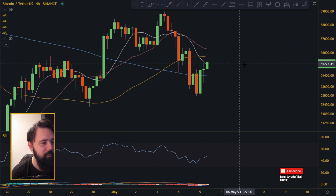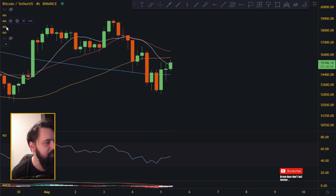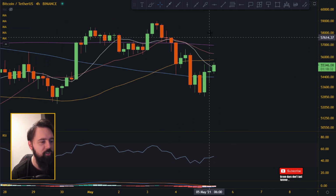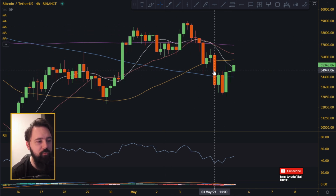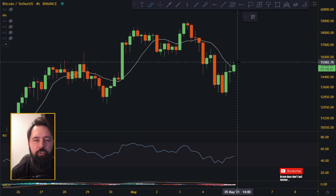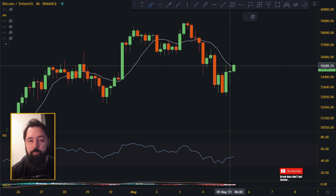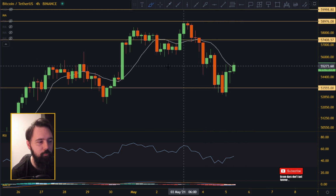Let's see where the 10 and 20 are. You can see that we are right now starting to climb the 10 moving average. So these moving averages, and this is the 200 moving average, all moving averages have a purpose. When you drop through the moving averages, you start to climb, trying to climb from the smallest moving average to the biggest, or the fastest to the slowest, because slow moving averages are the big ones, the 200, and the fast moving averages are the small ones, like the 10 moving average.